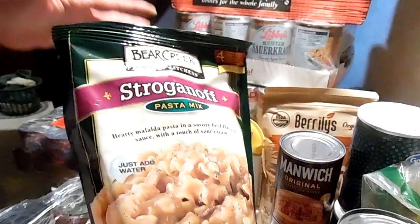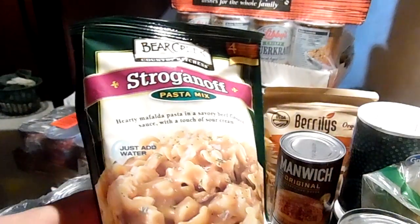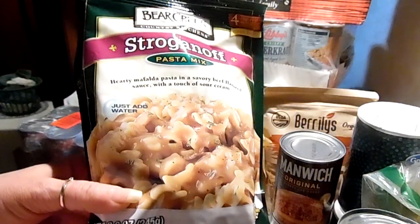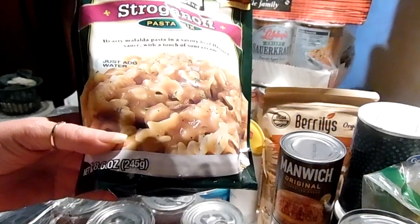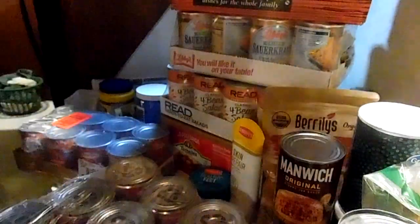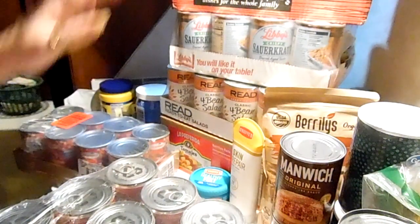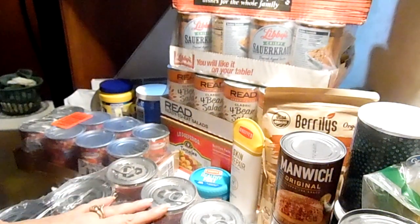And all this comes in sets. I don't go to the grocery store and buy cases. I either go to Sam's or Amazon and buy them this way. I don't buy cases at the grocery store. I'm just of the opinion I don't want to take from others. I think about my neighbors.